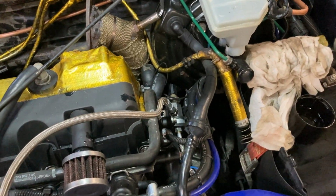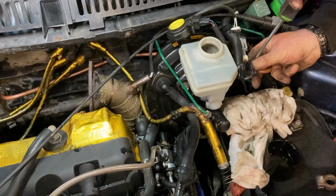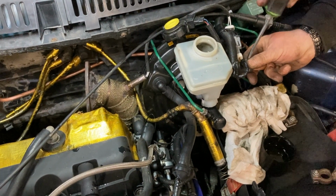You haven't tightened your clips up yet though. No, I just tightened them up. Well, cack-handed. Are you wrong-handed? Yeah, well, right-handed. Wrong-handed.